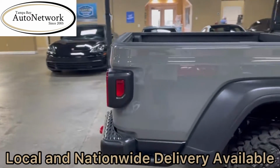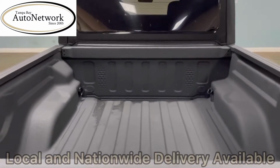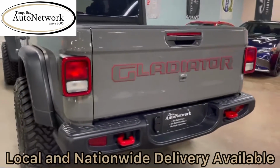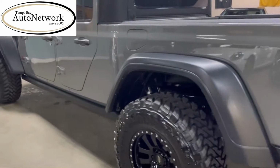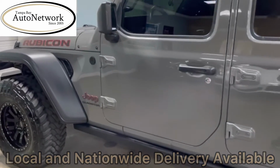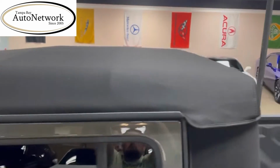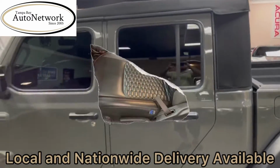In the back here is a factory installed spray-in bed liner. Beautiful truck. Tailgate, the whole body all the way around, no dents, dings, scratches, nothing. It's only got 11,000 miles on it. Top is, of course, in amazing condition. Let's take a look at the interior.